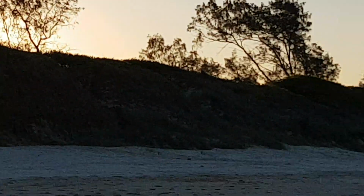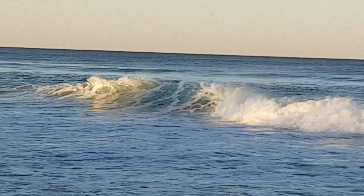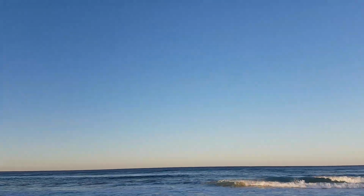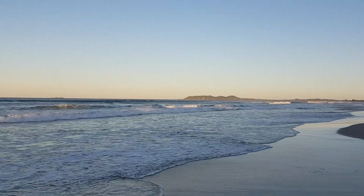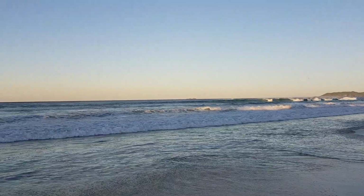So that's the point I've been trying to make for some time about the tides, is the moon is not pulling. It clearly cannot be pulling if the tide is increasing while the moon is over there coming towards us. That is looking to the east. That there is the easternmost point of the Australian mainland. Julian Rocks is north of it.